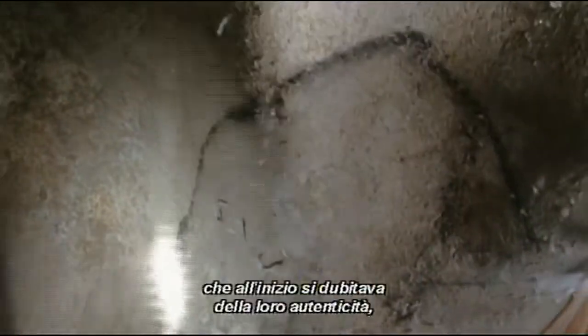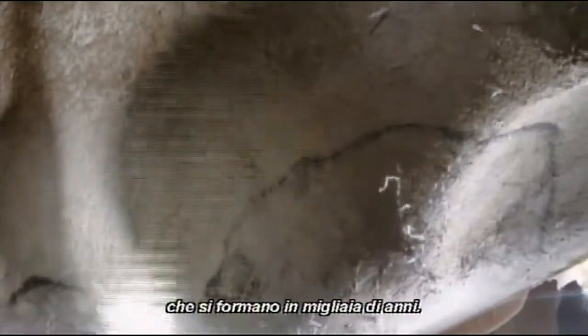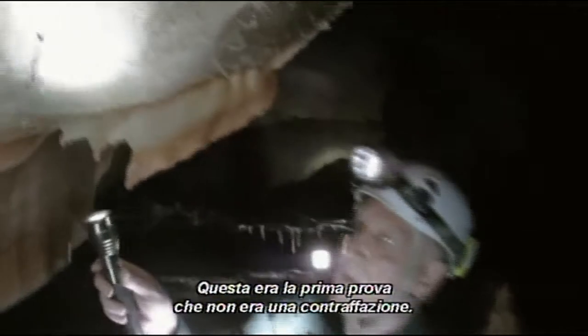You see, here. This is a cave bear painted in black. The paintings looked so fresh that there were initial doubts about their authenticity. But this picture has a layer of calcite and concretions over it that take thousands of years to grow. This was the first proof that it was not a forgery.